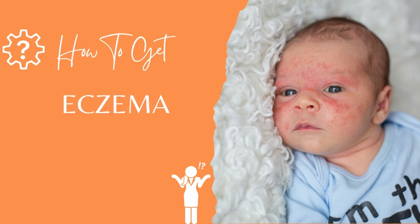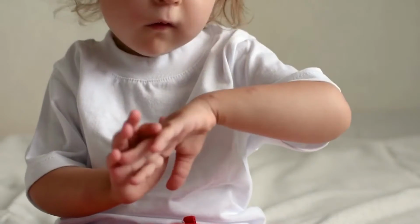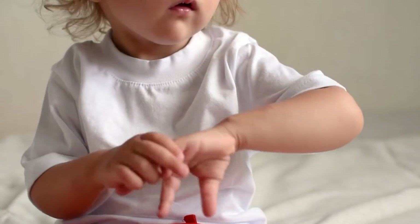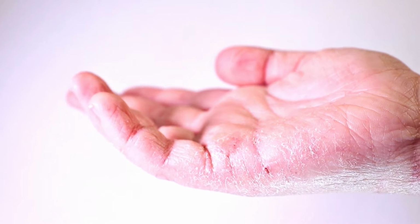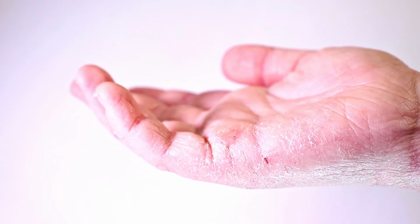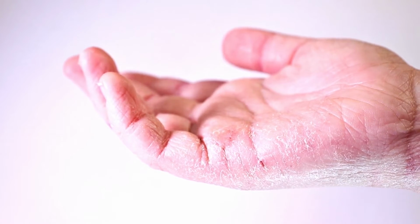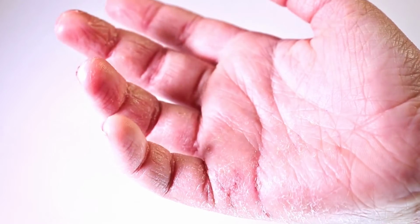How to get rid of eczema. Having eczema is not an easy feat. This is a skin condition that affects a lot of individuals, especially babies to teenagers, even though adults have it as well. It is very annoying and uncomfortable, and the most common symptoms include skin rashes, burning of the skin, and very severe itching. There are many things that can cause this condition to flare up.